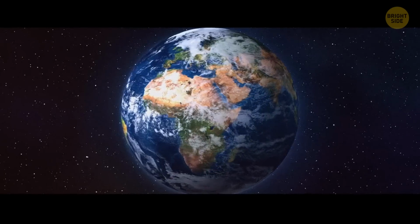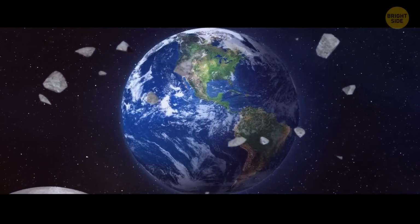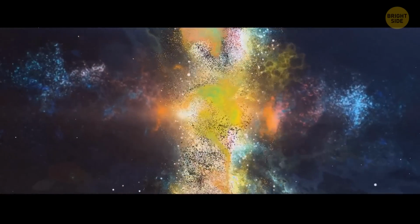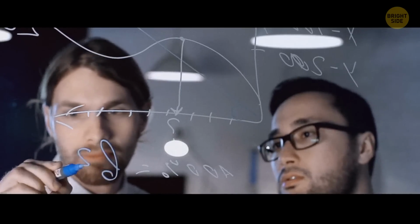The second theory says that our planet was spinning so quickly that some material broke off and started circling around it. One of the largest pieces was the Moon. The third theory says that the Moon was formed at a time when our planet was going through its own formation process. But today, the most widely accepted theory goes like this.